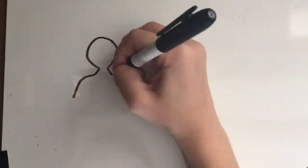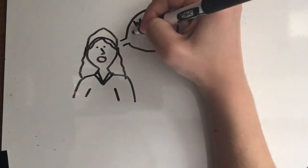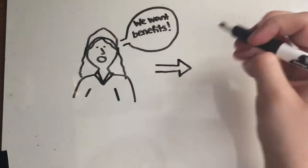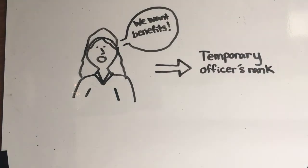With the amount of work the Army Nurse Corps and the Navy Nurse Corps put into the war, they were receiving very few benefits. So on June 22, 1944, Congress passed a law providing these members with a temporary officer's rank. For the duration of the war, they were entitled to the same initial pay, allowances, rights, benefits, and privileges as commissioned officers.